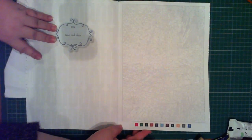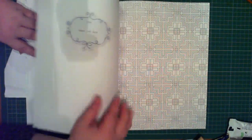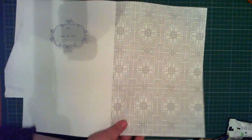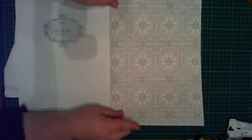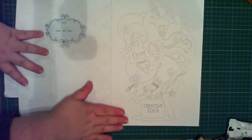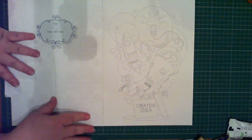Ooh, that's a very colorful color by number. And wow, I think that's making my camera go weird, but that's very fine indeed. A very fine design. And a graphical representation of creative idea.